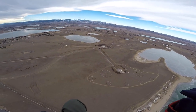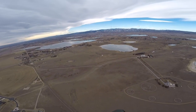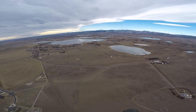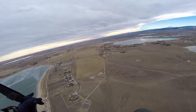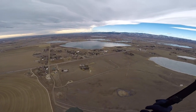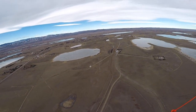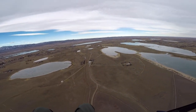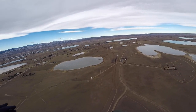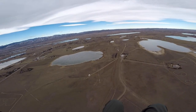Pretty cool. Make sure I don't slam into any wires or anything. I'm a couple hundred feet above the tops of the towers, but still want to make sure I'm careful here. So yeah, there it is, WWVB. Let's get one more good look at it. Pretty cool.